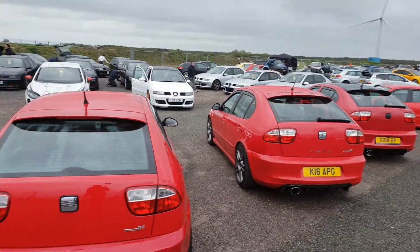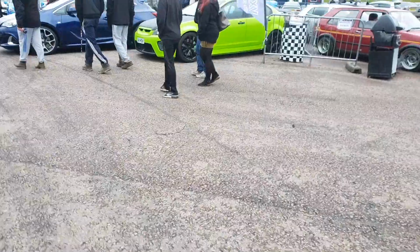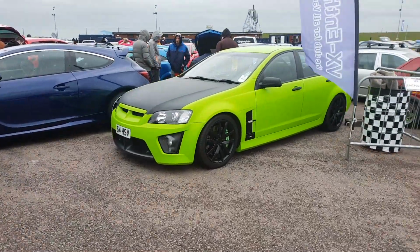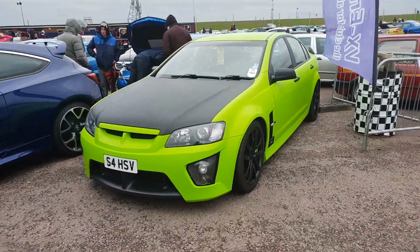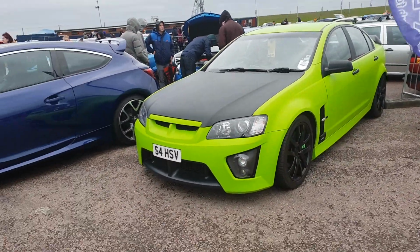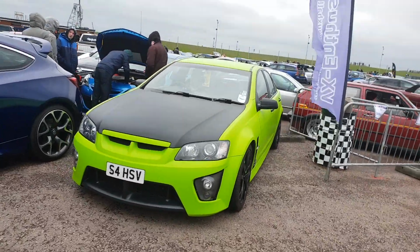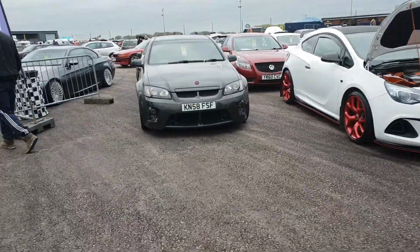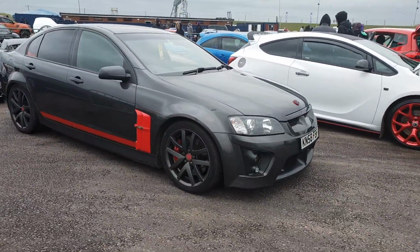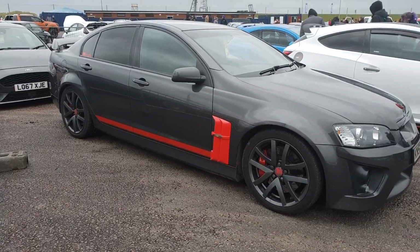Look at all these Cupras. Cupras for days. So the reason why I like VXR8s is because they're working class superheroes. Working class heroes, to be fair. This car has got a 6 litre V8. I think it's a 6.2 in later models and 5.7 in really early models. They're an alternative to an M5 or C63 or even an E63, and they're so much cheaper and they've got much more character than a lot of these German cars. So that's why I like these.